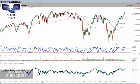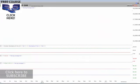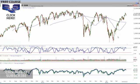So that's the S&P, that's the Dow Jones. What's the S&P look like? The S&P, same thing. We're getting this really nice divergence still on the stochastics, and the RSI is definitely giving the divergence through there. So we are definitely ready for a pullback.